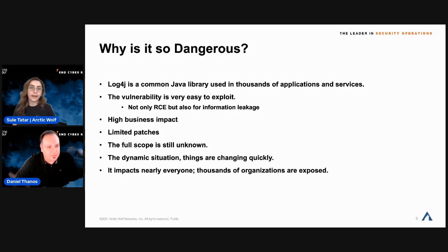Definitely. And this is not only for remote code execution, but also attackers can put some information there to literally pull the information, causing information leakage. In my opinion, it's a high business impact for sure. And since there are limited patches and we are still trying to figure out what this vulnerability is going to involve, I think it's really important to have detection capabilities in place, in case of exploitation. I believe this situation is dynamically changing. It's like a moving target situation, and it impacts everyone, right?